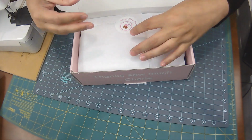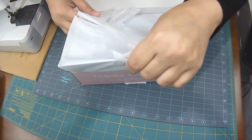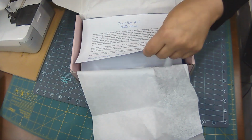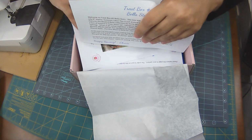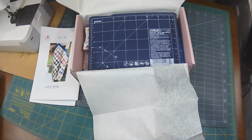That's what the inside looks like. Yep, treat box number 5 right there on top. Okay, let me grab that. Ooh, looks like we've got a bunch of goodies in here.